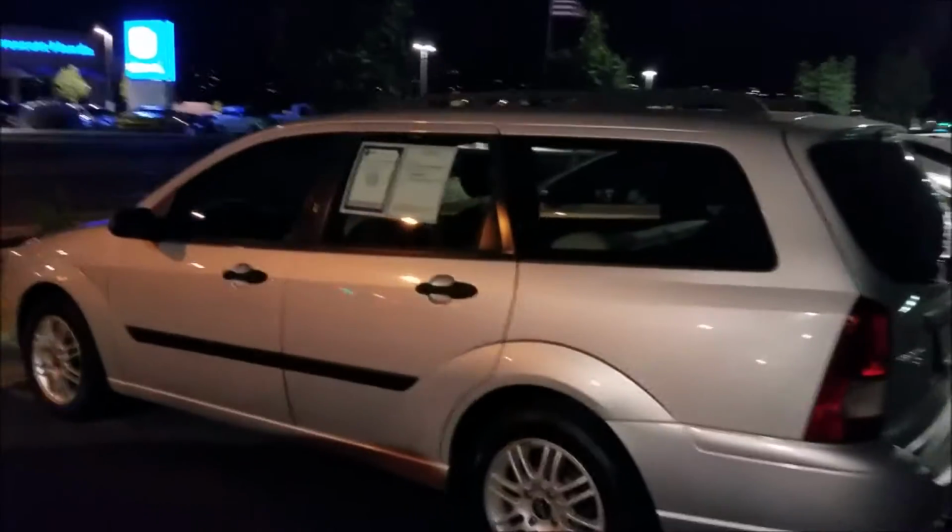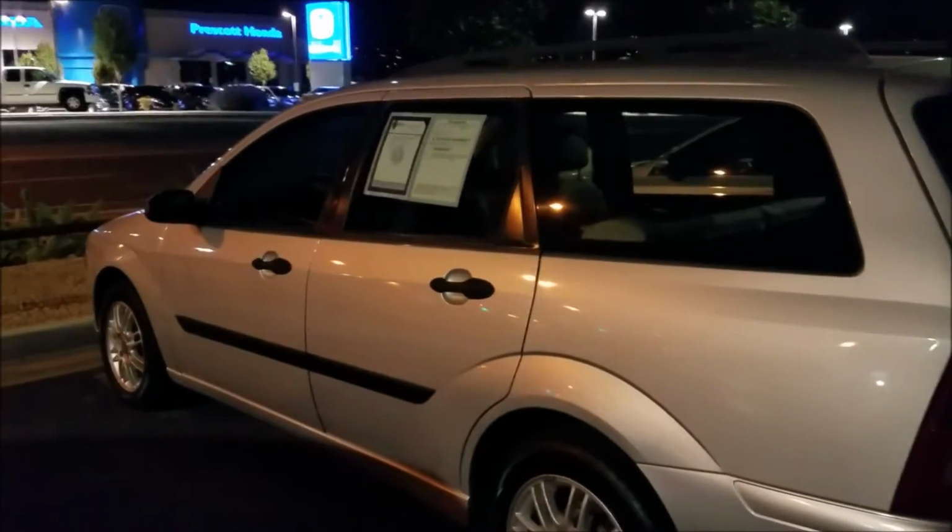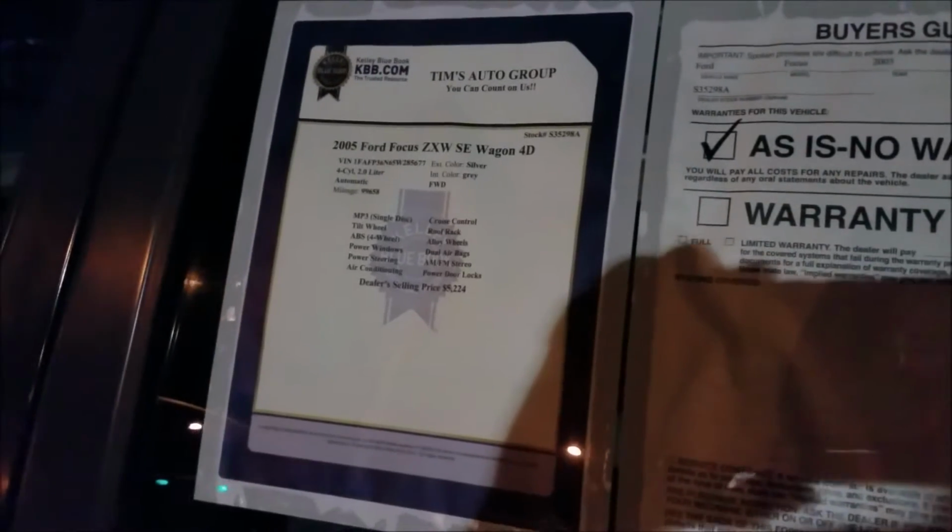This is actually in really, really clean condition for being 12 years old. It's a 2005 Focus wagon. Probably not what I'm going to be looking for. They're asking $5,200. Probably not what I'm looking for, but I really can't count anything out. We'll just have to see what they say about financing and all that.